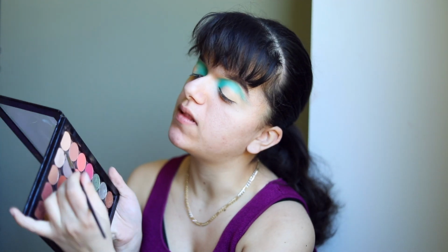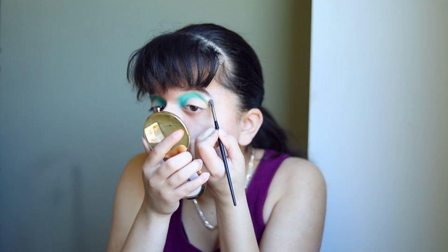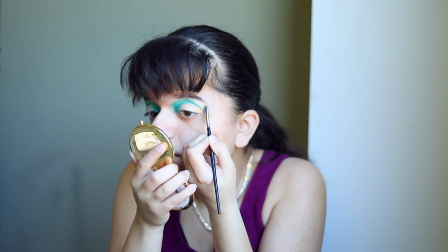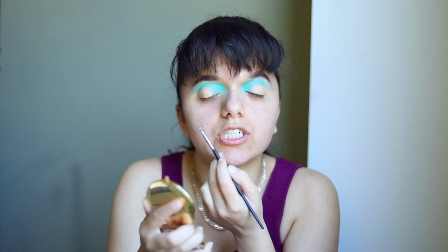I kind of forgot to do my brow bone highlight, which is a little bit awkward, but we're going to fix that by dipping into Let Me Explain. This is a single shadow from Colourpop, and I'm just going to apply this into my brow bone. This is, in my opinion, quite similar to the big highlight pan in the palette. I feel like the color looks a little bit similar. That's why I'm just using this particular shade.